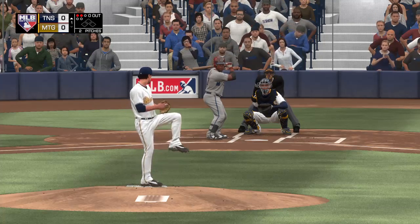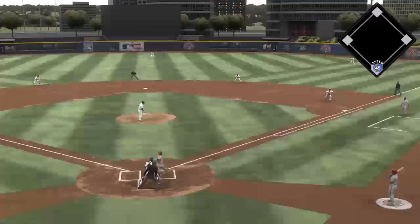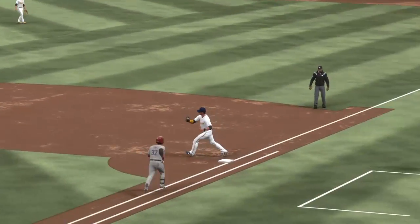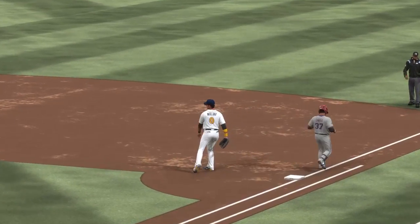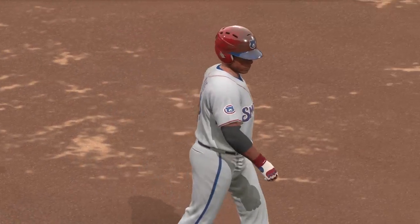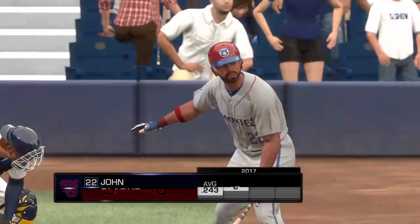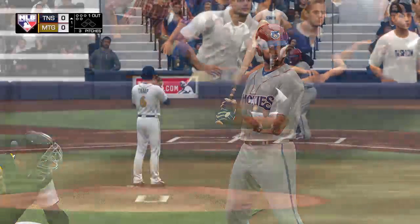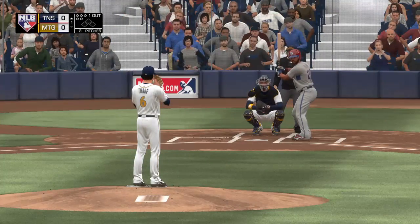From the windup, the 2-0 pitch. Hit out towards second. And a good throw gets him, 1 gone. In the second spot tonight, catcher John standing in, John Clark. The season batting average comes in down in the 240s.